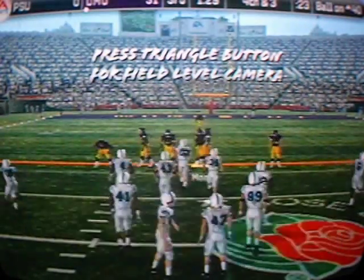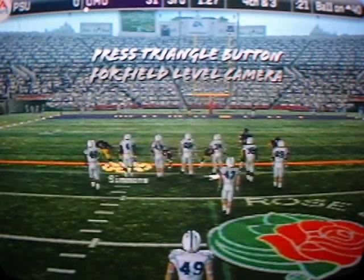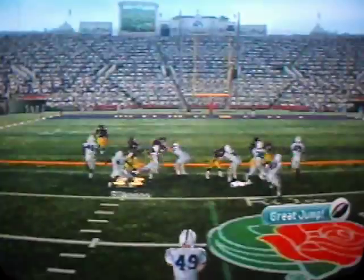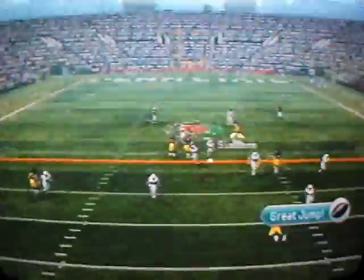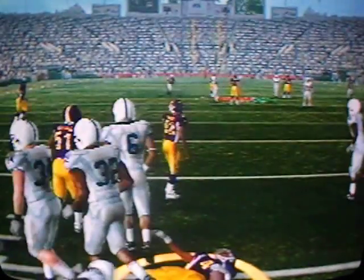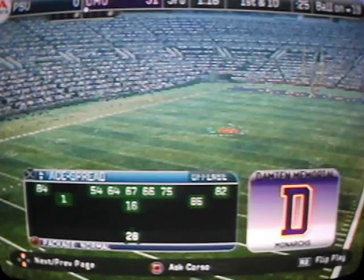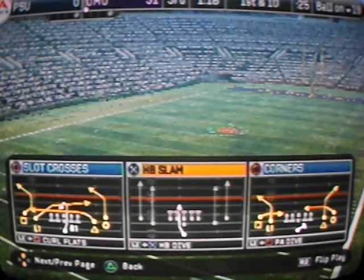So they're set to punt this one away. Number 49 awaits the snap. Number 49 punts it, and it doesn't look like he got all of that one. Number four takes it to 16. The offense saw their last drive end on fourth down. Will we see a similar result this time?